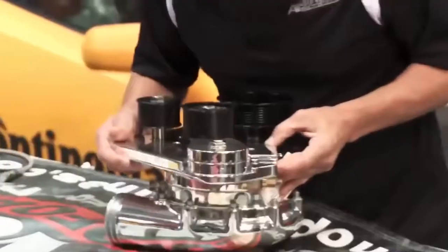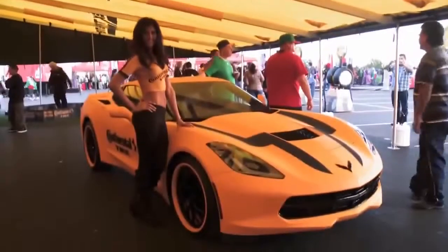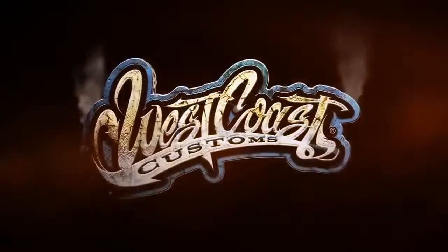Coming up on West Coast Customs. I really can't let this car leave with a stock engine. We've got the Pro Charger. This thing is gonna turn heads. Next stop, Arizona. About to go see my first soccer game up close. It's super durable. Turned out perfect.